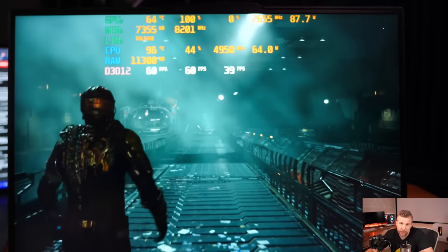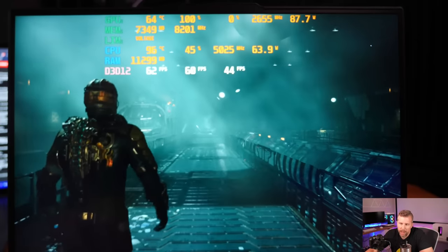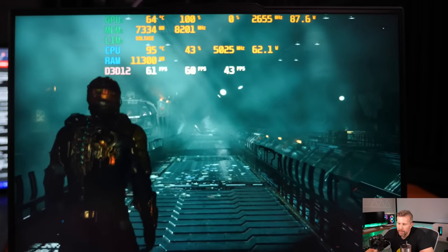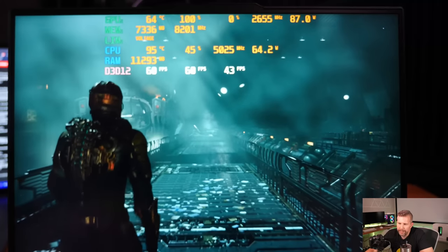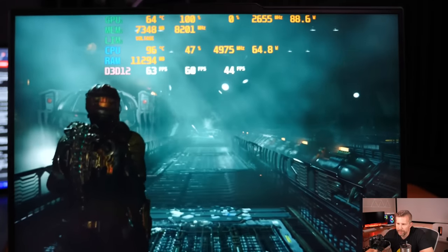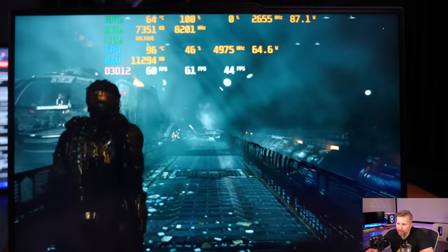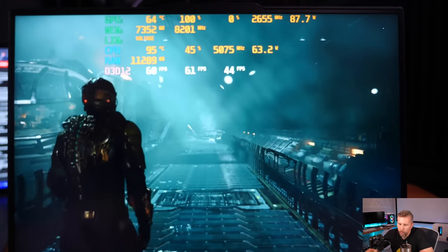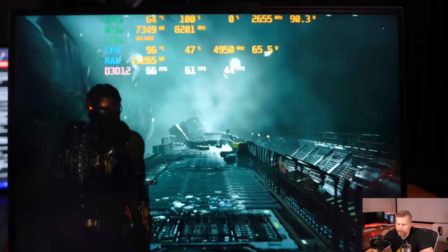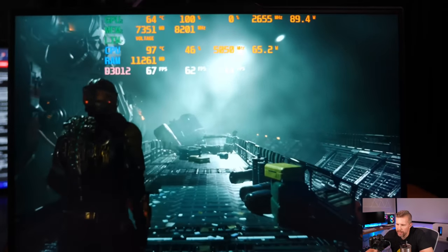So we might run into VRAM limitations in this, maybe in some more complex areas of this game. I'm not sure. But we're not seeing any stutters, at least in this area right here. We're averaging 61 FPS, 44 FPS for 1% lows. We'll also drop down to 1080p and redo the test. This is obviously going to be some fantastic gameplay and a very enjoyable gaming experience right here.